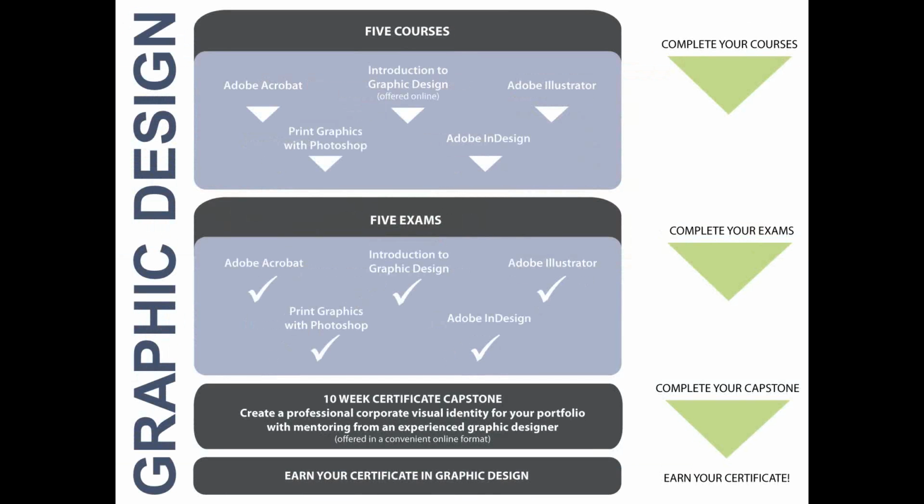And then the other 4 courses cover the 4 software pieces from the Adobe Creative Suite that are used most commonly by graphic designers. So there's a course on Adobe Acrobat, which of course is used to package up pieces that have been designed. There's a course on Photoshop and how to use Photoshop to produce print graphics or non-web graphics.